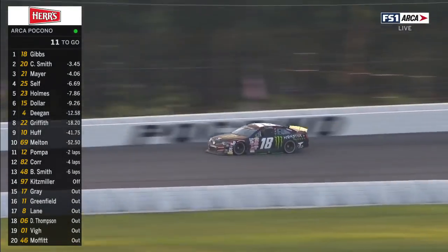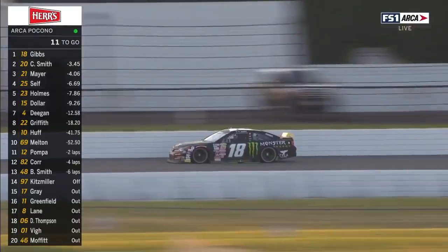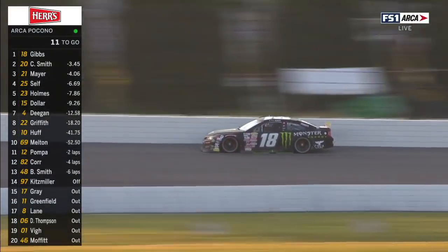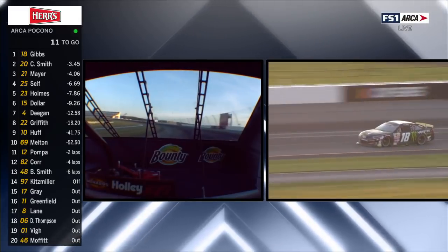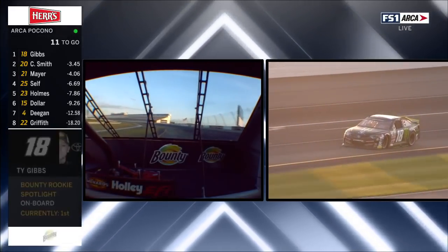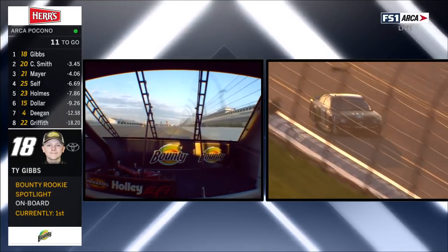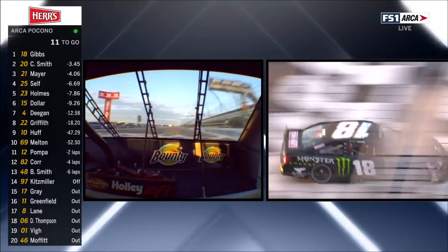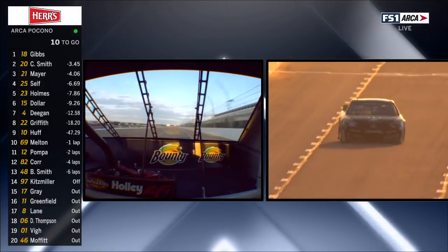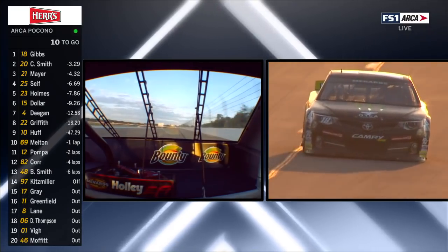Coming to 10 to go this time for Ty Gibbs. He's got almost a 3.5 second lead now. That battle for second between Chandler Smith and Sam Mayer cost those guys a little time to Ty Gibbs. Bounty rookie on board with Ty Gibbs. As he comes by the start-finish line, 10 laps to go now. The gap between he and Chandler Smith, 3.2 seconds.